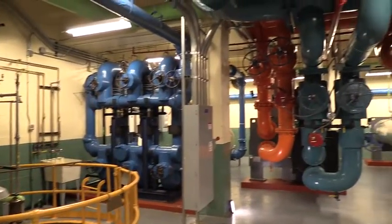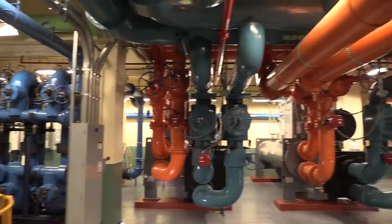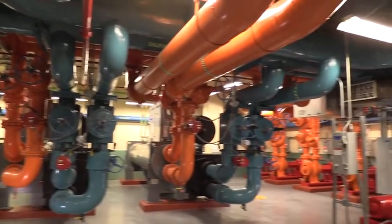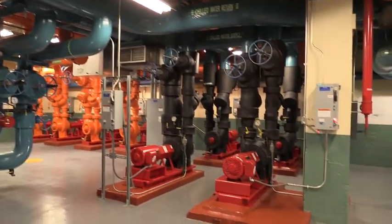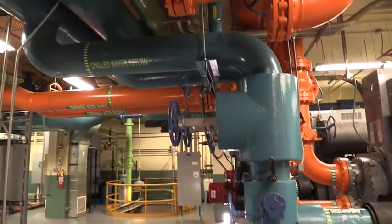The chiller room is the heart of our cooling system. We cool water down to 43 degrees to provide cooling for the building. You can see it takes some large equipment to cool a building the size of the Federal Reserve Bank of Chicago. We have 4 600-ton chillers.